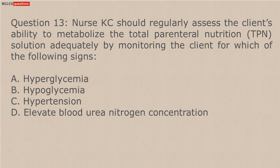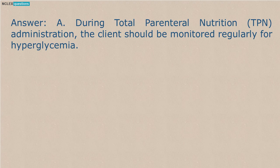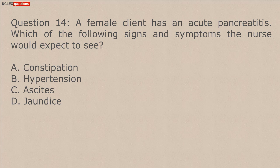Answer A. During total parenteral nutrition TPN administration, the client should be monitored regularly for hypoglycemia. Question 2. A nurse is planning to assess the corneal reflex on an unconscious client. Which of the following is the safest stimulus to touch the client's cornea? A. Cotton buds. B. Sterile glove. C. Sterile tongue depressor. D.